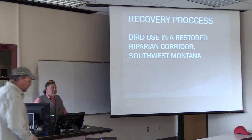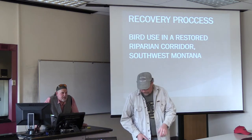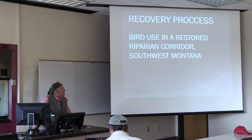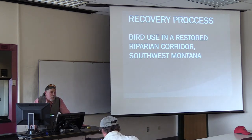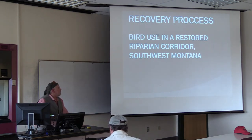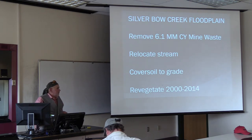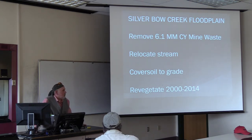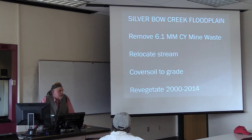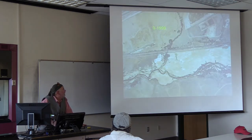So, recovery process. If there's two words that capture my attention, it's going to be recovery process. The topic is bird use in a restored riparian corridor in southwest Montana, and that means Silver Bow Creek right down here. But this is one aspect of the recovery process. I'm going to give you one slide to summarize 15 years of work. Silver Bow Creek, we removed 6 million cubic yards of mine waste, relocated the stream, covered soil to grade, and revegetated over a decade and a half.